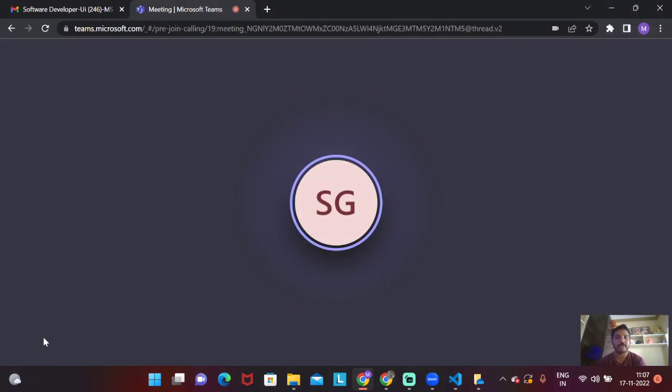A backend developer gives some API. Before integrating the API, we need to test it, so I mostly use Postman or sometimes Swagger. I will check what payload I need to pass, what the URL is, what the request method is, whether it is GET or POST, and how the response is coming. I will check all those things. Once everything is okay, then I start the integration. For that, I create the service.